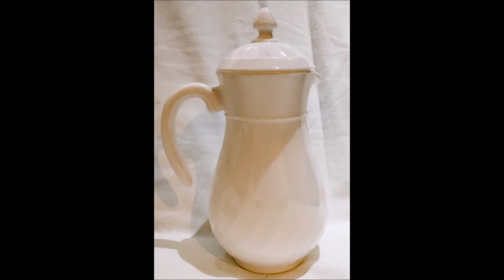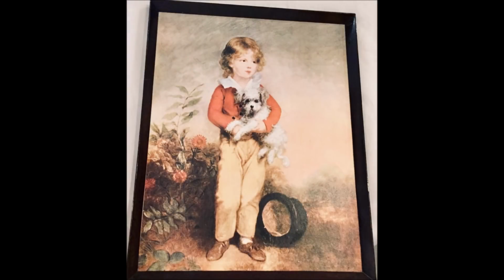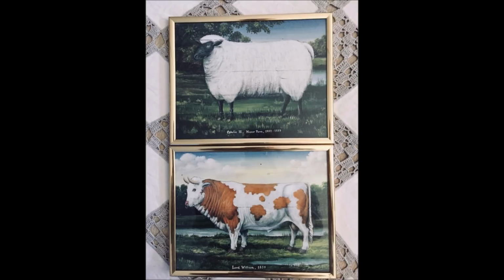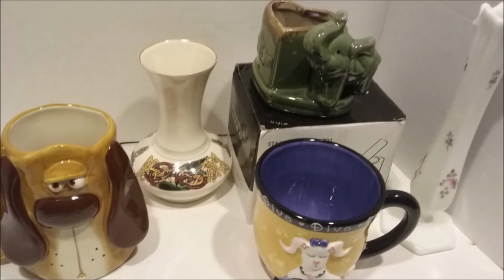Sandra found this milk glass chocolatier, this vintage thermos from West Germany, this adorable artwork, these adorable cow salt and pepper shakers, this blue plaid thermos, which I have never seen another one looking like this, and also these two prints. Diane found this square planter that has a different design on each of its sides, which is very cool. She also found these two cute mugs, the elephant planter, the tall vase on the right side, which she thinks is milk glass, and then this Celtic vase in the back as well.